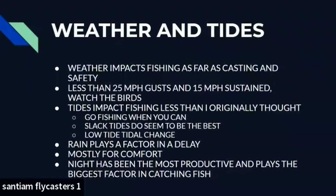So we'll talk about some weather and tides. These are things that I would pay attention to if I was going to go fishing. I say weather impacts fishing as far as casting and safety. It doesn't put the fish down. The fish don't care. They live in the ocean. The ocean's a big place. It's a rough place. The fish don't care that it sprinkles on them every once in a while. They're from Oregon too. They get the rain. They understand it. But it is a big concern for you guys out here.